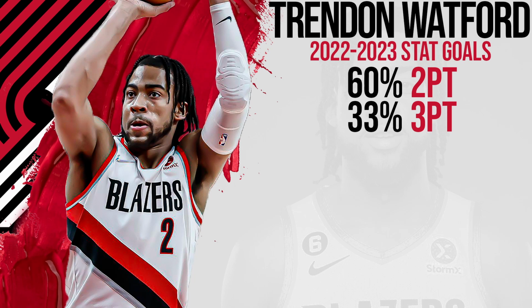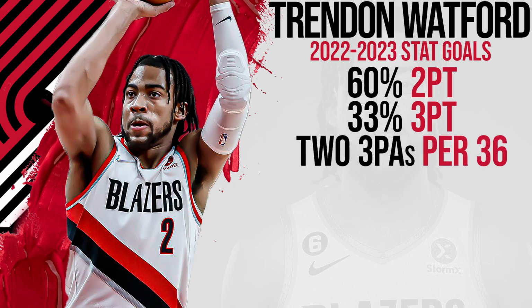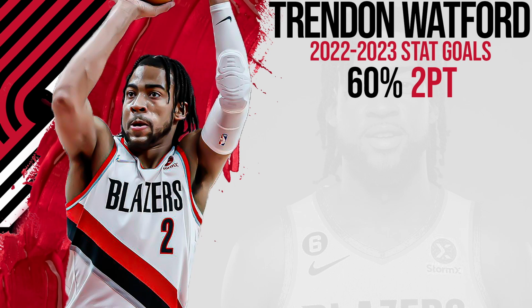And then 33% from 3 would be quite the jump, but I want him to knock down 3-point shots. He did look like a little bit better of a shooter in summer league, so I'm hopeful that he's making progress in that regard. But then also, I want him to shoot this efficiency on 2 3-point attempts per 36 minutes. If he shoots 33%, but he's shooting 1 every 3 games, he's not a floor spacer. That doesn't really matter. Defenses don't have to respect that. I think he needs to shoot about 33% on 2 attempts per 36 in order to be respected a little bit as a floor spacing threat.